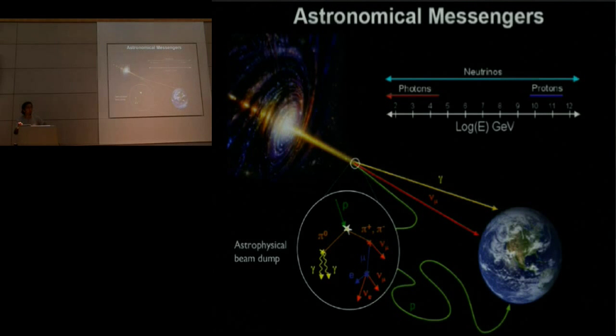On the other hand, protons, if they interact, can produce photons. We call them gamma rays when they're at high energy, or neutrinos. Photons are good, and that's how we actually look at most of the sky. We look at photons of low and high energy to get images, and that's where we get most of the information we know about the universe nowadays. The disadvantage of photons is when you're looking at very high energy, such as in these objects, the photons don't travel cosmological distances, so you can learn about the vicinity of the universe and not far away.